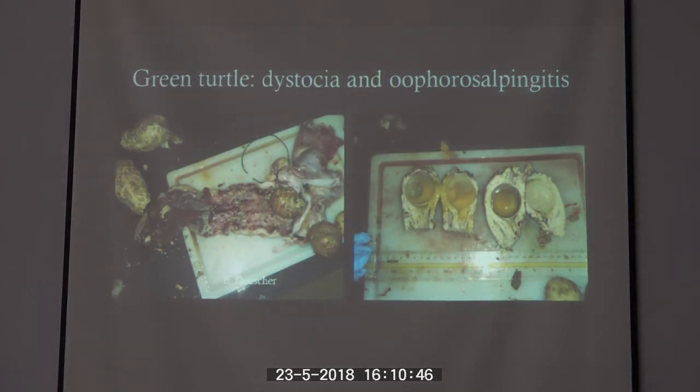This is a green turtle with dystocia and oophorosalpingitis. This is the cloacal region of the oviduct, and an egg is lodged in the cloacal region. Several other eggs were removed from the oviduct, and all of these eggs are in pretty poor shape. They have inflammatory exudate on the shell and capsular surfaces. The shell is markedly thickened due to the inflammatory exudate. There's considerable inflammation and pseudomembrane formation in the mucosa of the oviduct associated with this process. All of it probably started with dystocia and/or bacterial oophoritis.